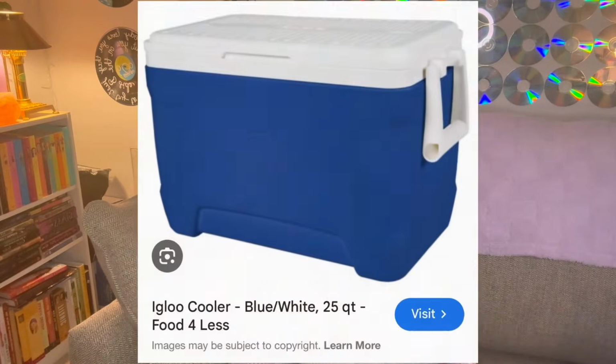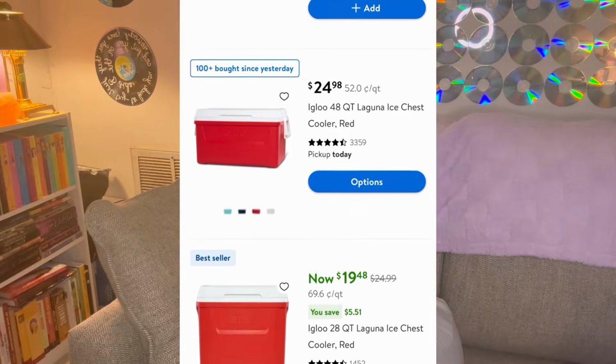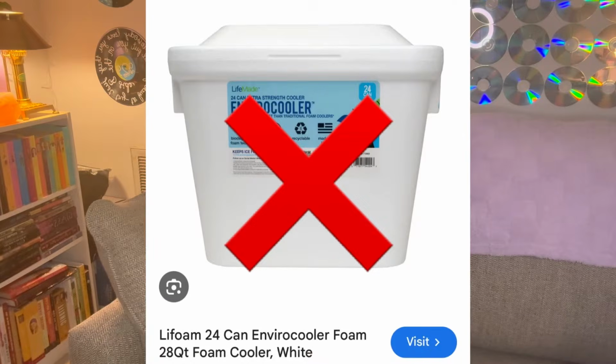Get a nice cooler. You are gonna want at least an Igloo. You're not gonna want a Styrofoam. The ones for camping are not that expensive. If you're gonna splurge on anything, you're gonna want a real cooler. The Styrofoam is not gonna cut it. I cannot stress this enough. Get a good cooler. Okay, next.